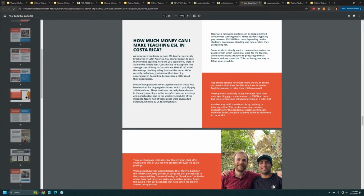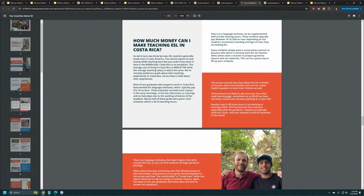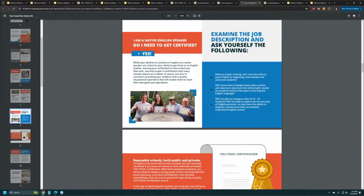For those of you who don't know how to make an ebook or a PDF like this, there's tons of tools now, especially with AI. Canva can help you make it. There are some other AI tools where you just tell it the topics and it'll give you a starting point that you can edit further and add your images.